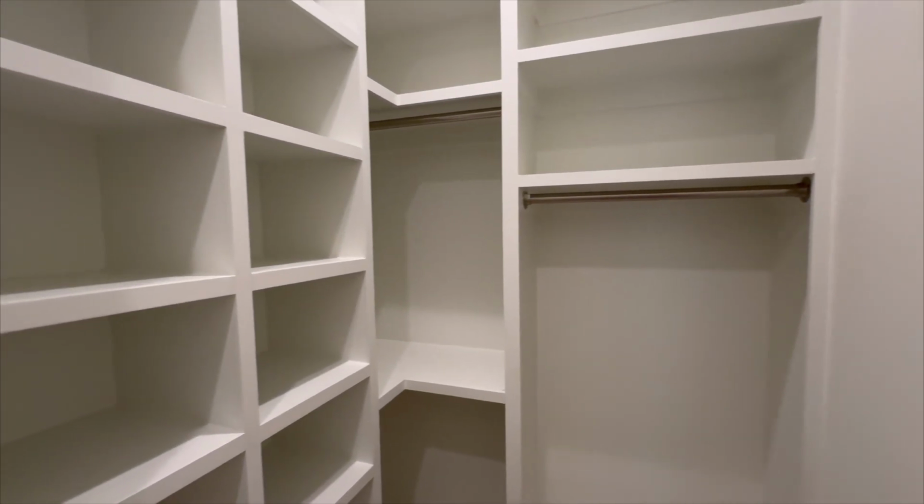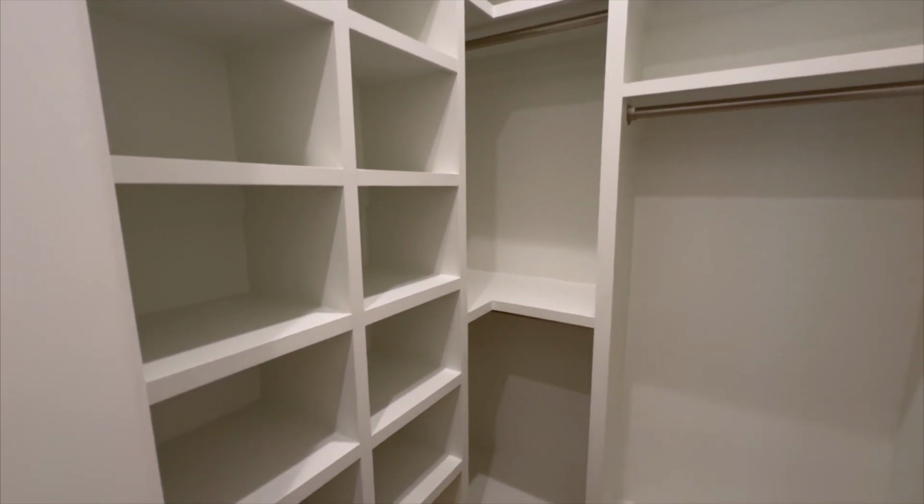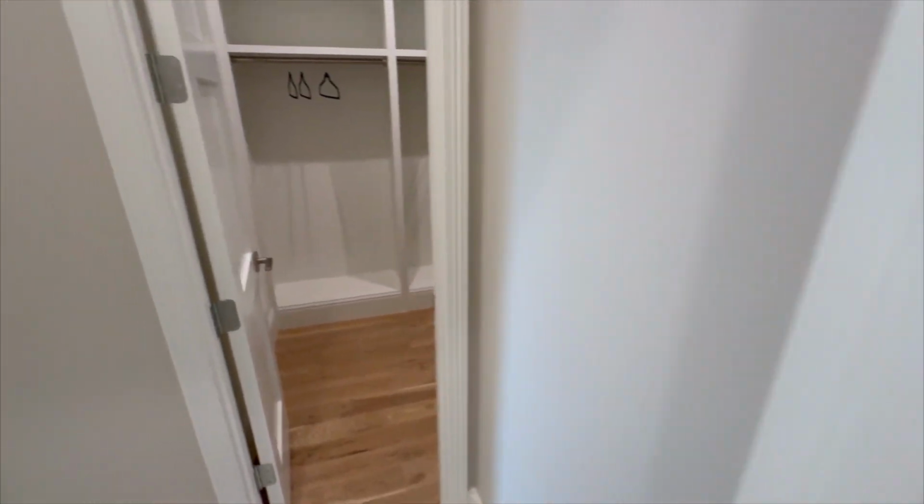And I want to give a shout out to Anita Adair for letting us in this beautiful property to tour it. She is the listing agent.